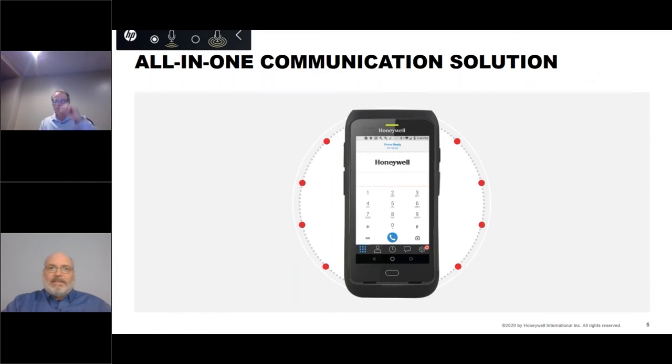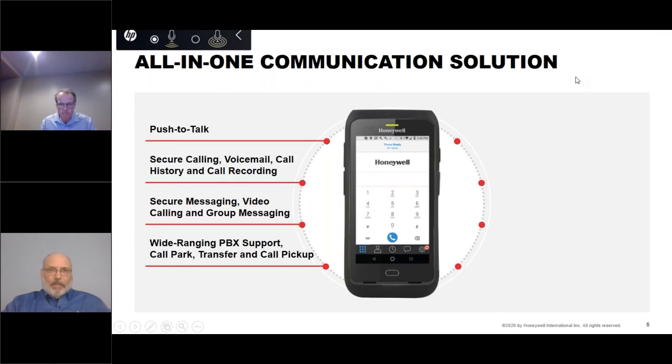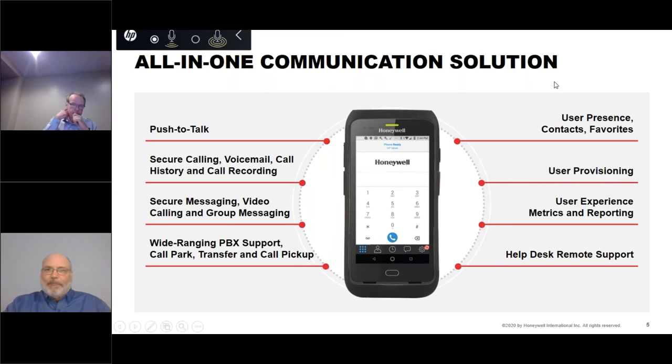So on the screen here, you can see a CT40, and a lot of the application features are integrated to the buttons on the phone. So not only do you have the virtual on-screen keyboard, some of the capabilities can be associated with the external buttons on the phone for doing things like push-to-talk, secure calling, secure messaging, video calling, and as mentioned, it has multiple types of PBX support. And then you can also show the user presence. The user provisioning, as I mentioned, is very simple. The user experience also has metrics and a report aspect to see what is happening with the usage within the environment, and remote desktop support.